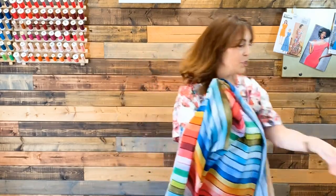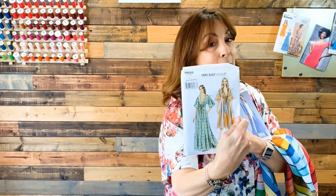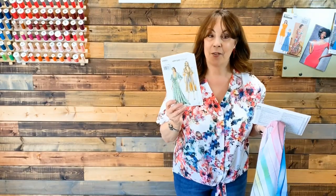My original thought was to sew the Vogue 9253. It's been quite a popular pattern. I've sewed it before. I'll pop a picture up so you can see it. And as I got it home, I started thinking about it. I don't wear the version of the 9253 that I sewed.